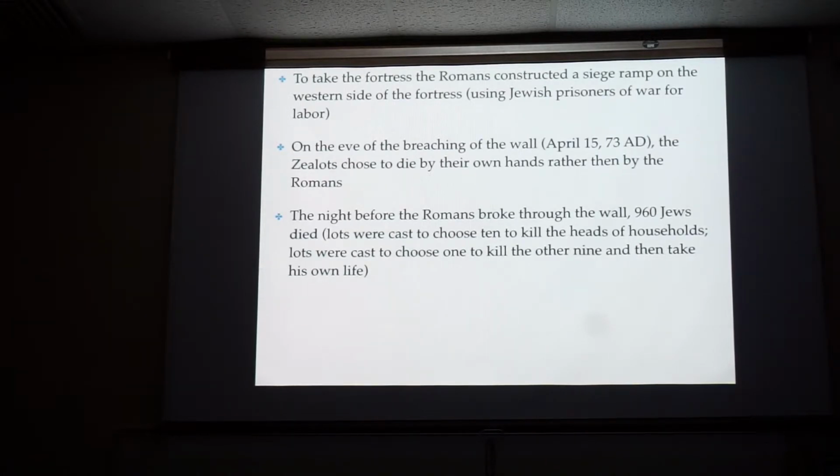They don't know what's going on up there, but they know something is happening. When they go through the next day, they find 960 dead bodies up there, and everything has been burned to the ground except the food is still intact and the water has not been polluted.